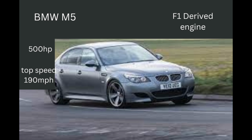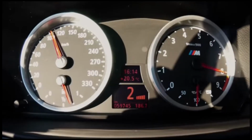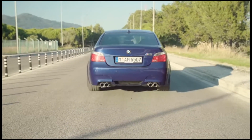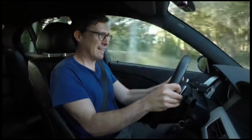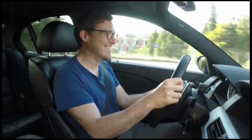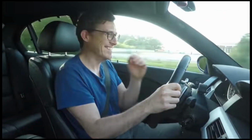Now, the BMW M5 can get to 190 miles an hour, but apparently there's been a twin turbo variant that can get all the way to about 200, so these cars are very fast, there's no denying that, and they have the potential to be some of the fastest estate or saloon cars out there. This engine does sound fantastic, there's no denying that. BMW and Audi and that lot can make very good engines. And I think the M6 specifically does look really nice.